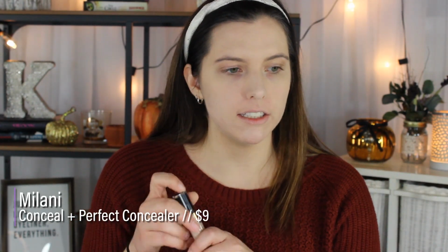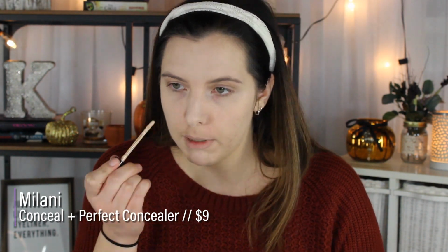Next, I'm going to take this Milani Conceal and Perfect Longwear Concealer and apply this underneath my eyes. I've actually grown to really like this concealer.